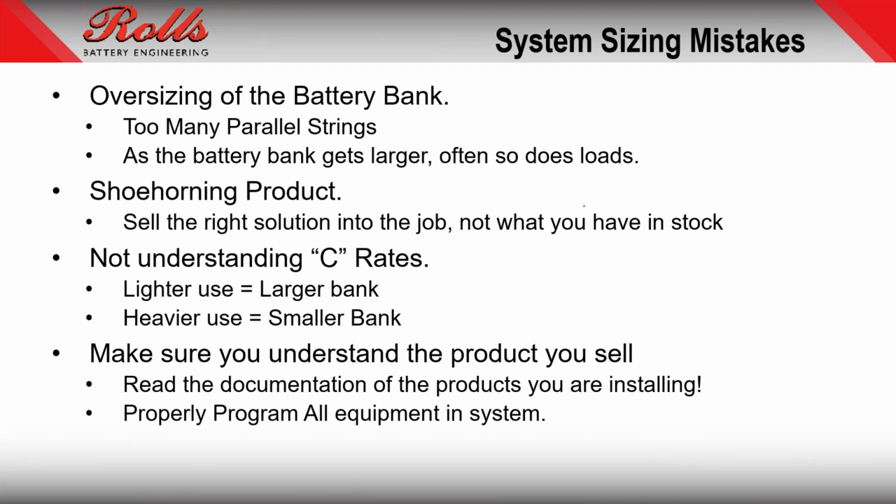What if that customer runs an 8,000 watt load for 3 hours a day? That's going to decrease the overall capacity of the battery bank, making it smaller, which is going to throw out the balance of your system design and make the system out of whack, and that'll cause you problems.